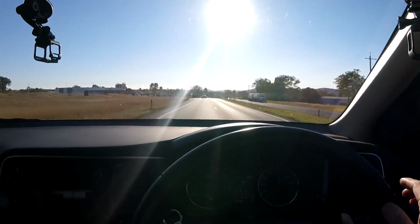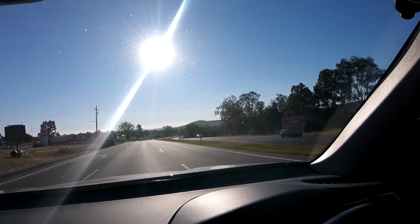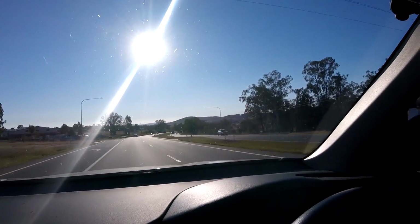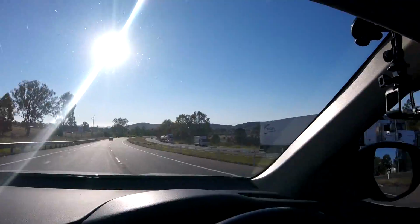Once we get downhill here, I will start the engine though, because you can see this mountain in the distance already. That's where we have to go over, and I want to use the engine to get us up this hill. Otherwise it will deplete the battery fast. It's a 100 kilometer uphill on the highway. It uses a lot of energy.